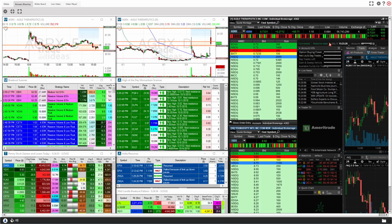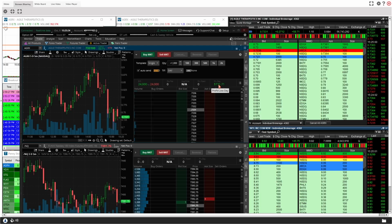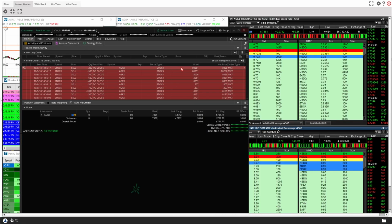And as you guys see right here, the total on the day wrapped up to $731. So I was able to lock in $731 from my 24,000 shares on this play. Again, I'm happy with this play. I was in on this play right at that 80-cent mark.